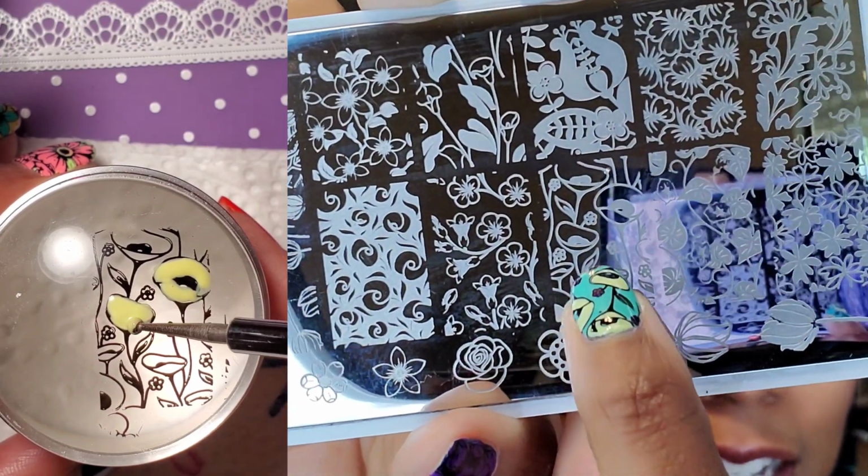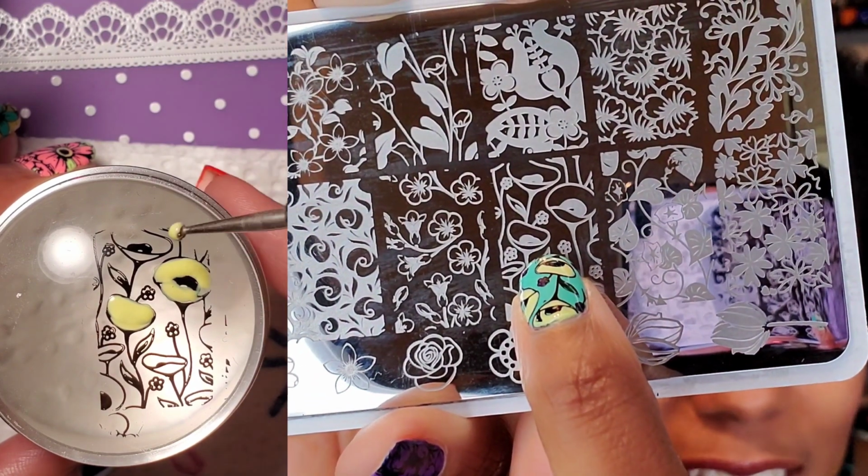Oh, I thought I was looking at my camera. My camera did something funny. I don't know what it did. I thought it stopped, but it's still going. I did even color in these teeny tiny little flowers right here.